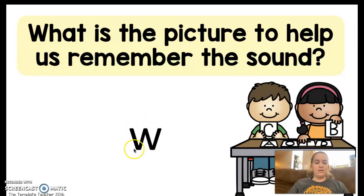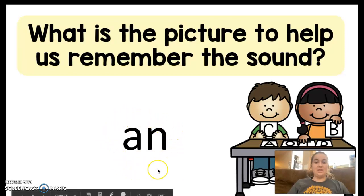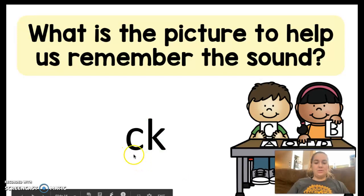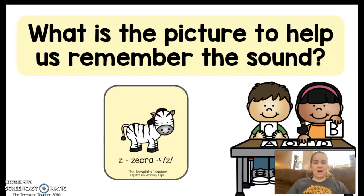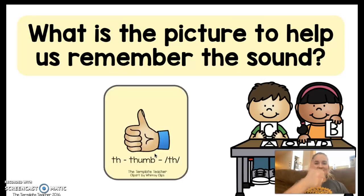Okay, what? How do we remember this? Wind. Good job. Here's another glued sound. This one is an. How do we remember an? A fan. Good job. Oh, this tricky one, CK, one of our digraphs. With a sock. Good job. Zzz. What picture helps me remember zzz? A zebra. Good job. This is our digraph. Th. How do I remember that? With my thumb. Good job.